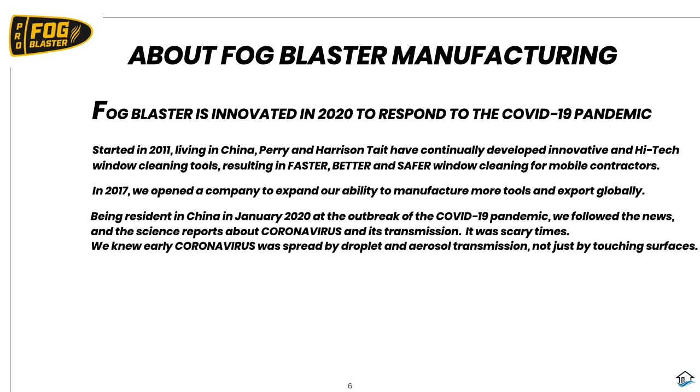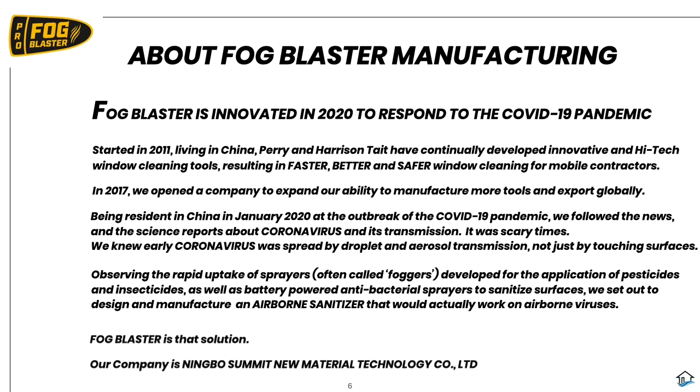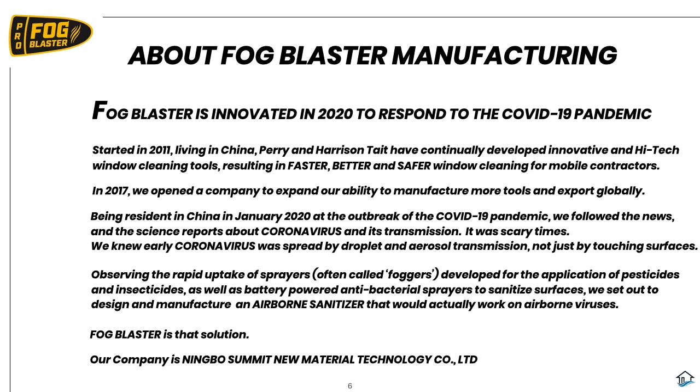Being resident in China in January 2020 at the outbreak of the COVID-19 pandemic, we followed the news and the science reports about coronavirus and its transmission. It was scary times. We knew early coronavirus was spread by droplet and aerosol transmission, not by just touching surfaces. Observing the rapid uptake of sprayers, often called foggers, developed for the application of pesticides and insecticides, as well as battery-powered antibacterial sprayers to sanitize surfaces, we set out to design and manufacture an airborne sanitizer that would actually work on airborne viruses. Fog Blaster is that solution. Our company is called Ningbo Summit New Material Technology Company Limited.